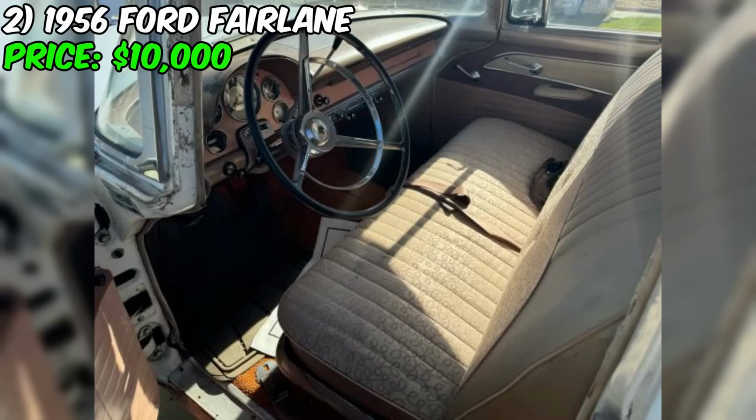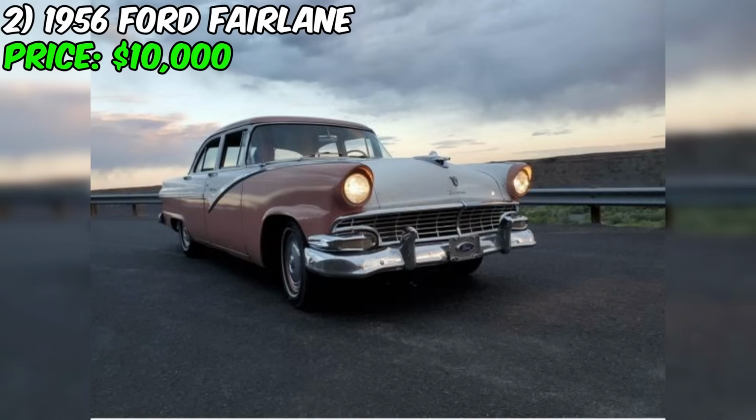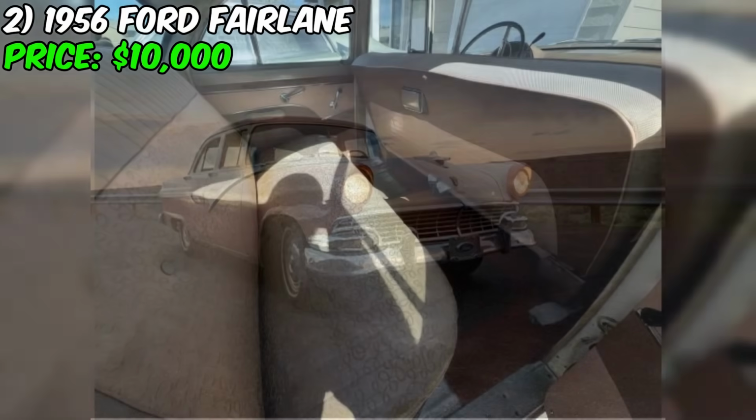Now, I know some of you might be thinking, but what about the condition? Well, the seller is upfront about the fact that there's some slight rust at the fender wells and the back seat has a bit of staining due to a leaky door gasket, but hey, that's just part of the charm of owning a classic car, right? These little imperfections just add to the story and character of this incredible machine.